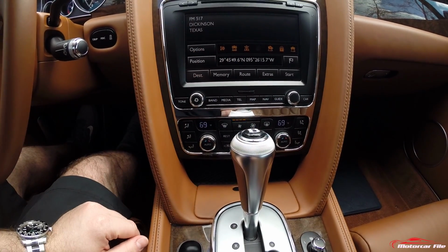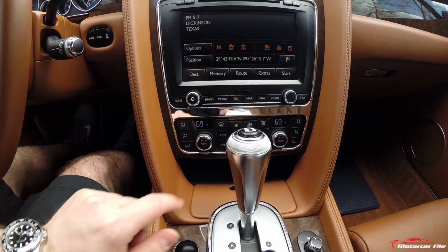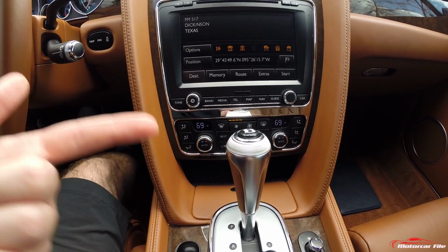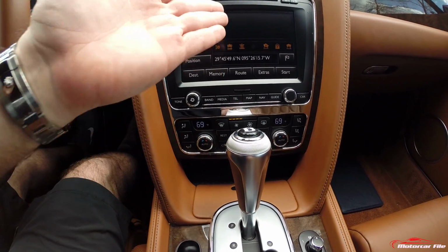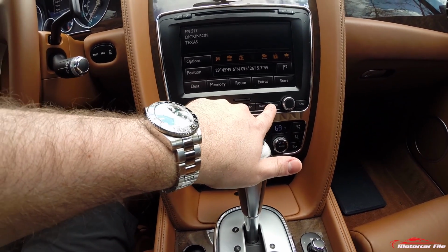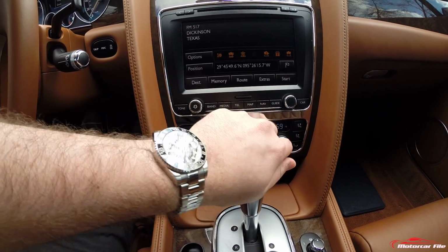Navigation is, of course, if you need to input a destination, and all your functions for inputting a destination are there. Your guide, there's no guidance on. It says route guidance not active because we don't have a destination set, and navigation is not on. So I'll do it again so you can hear. It just tells you that it's not active.